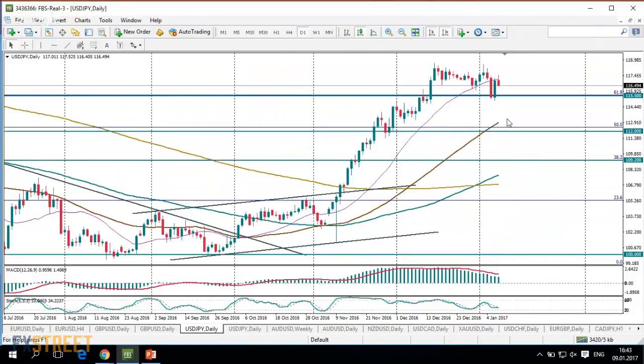So on the daily chart, we can see that there was an attempt to get below 115.50 last week, but the positive US labor market data made the bulls correct to the upside. Here is the piercing line formation, which is bullish, of these two big candles, and this failed attempt to break below 115.50 adds credibility to this level as the market support.